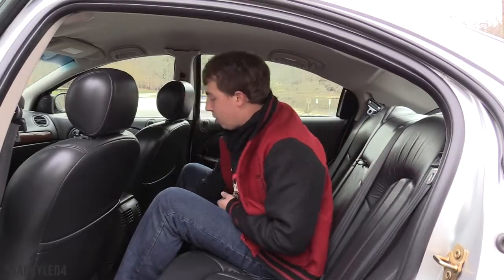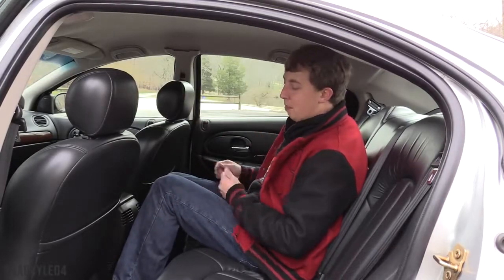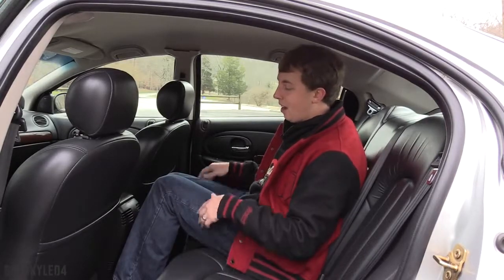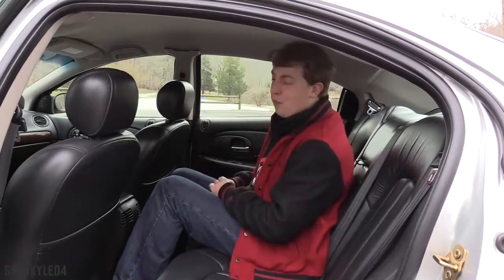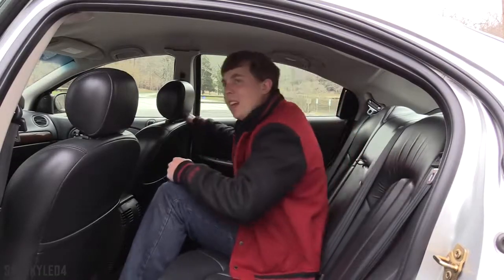There's a pretty big drivetrain hump right here, so you're gonna have to straddle it, but there's so much leg space to either side, I don't see that being a problem for anybody sitting back here. Even if you sit 3 full-size adults, I think everyone would be more than comfortable.